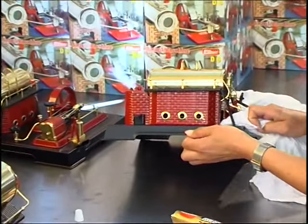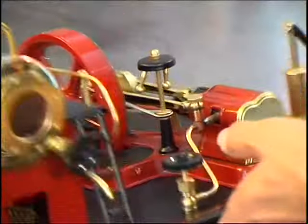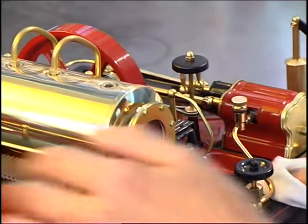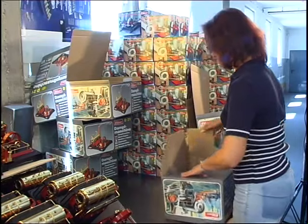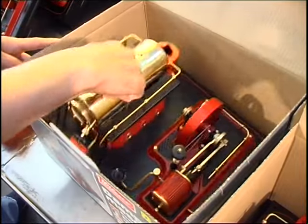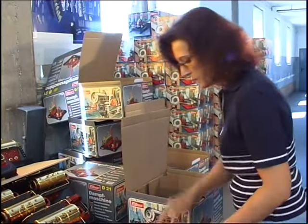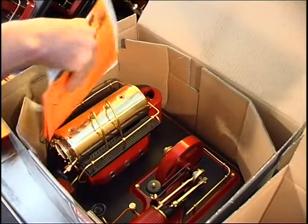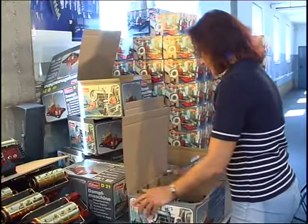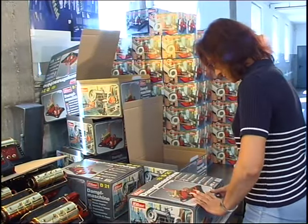Before being packed, each machine gets a last polish to remove traces of manufacture, such as oil and dirt. Before the model steam engines go to dispatch, and thus out to the whole world, one of the probably most important sales dates is the Nürnberg Toy Fair, which arouses high international interest every year in February.